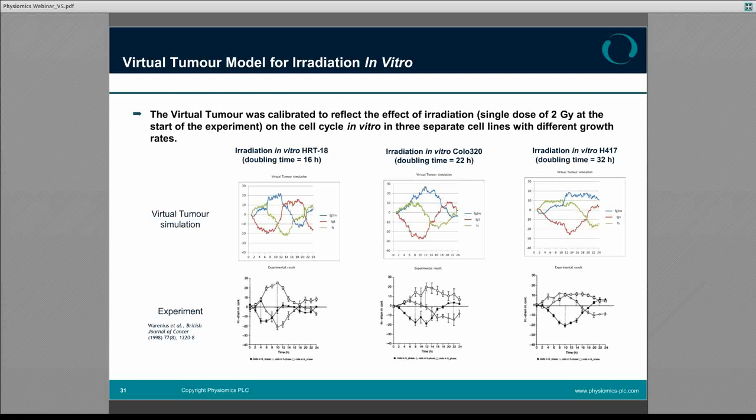So to calibrate the model, we used both in vitro and in vivo data taken from the literature. First, we focused on irradiation data in vitro. We calibrated the model for the effect of radiation, and we compared it with experimental data. In vitro irradiation data can be seen in Varenius 1998 in the British Journal of Cancer. They exposed cell cultures of different cell lines and measured by FACS analysis the cell cycle arrest following radiation exposure.